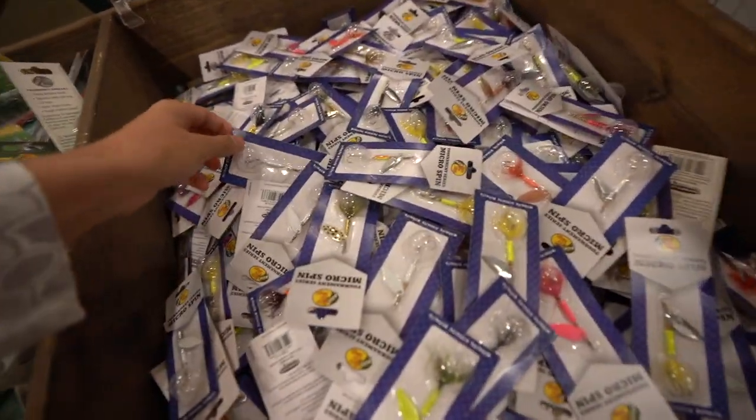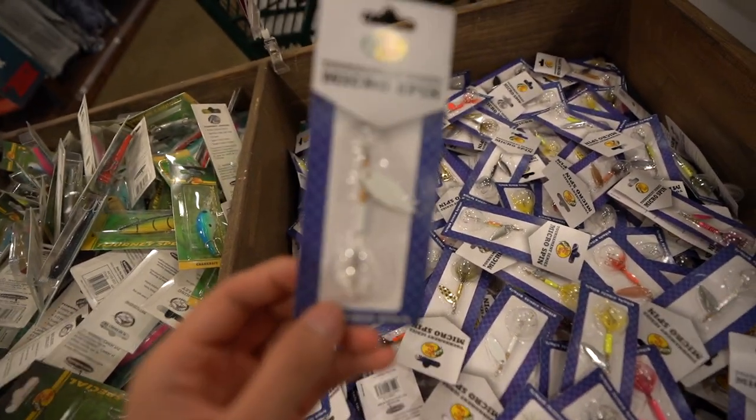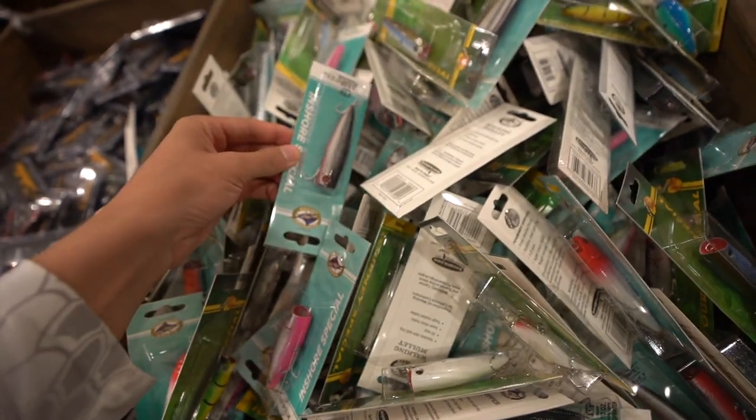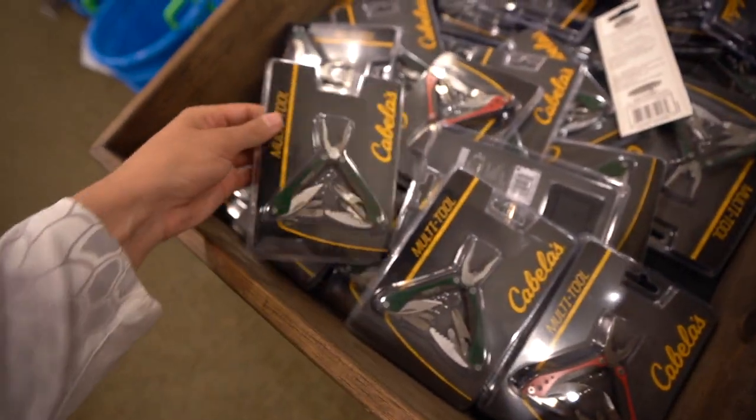All right, we got some crates out in the middle of nowhere here. This is actually Bass Pro Shop spinners. That actually looks pretty cool. And then over here we have, what is this? We got some poppers. What else is in here? Anything good? More poppers. Poppers, Cabela's multi-tool action. I thought this was all like the bargain stuff, but these are $2.99. That is not a bargain.